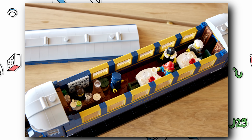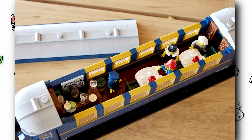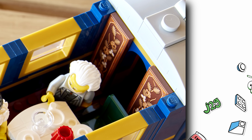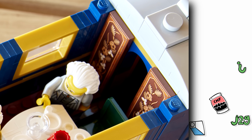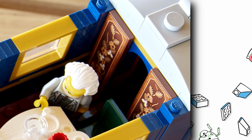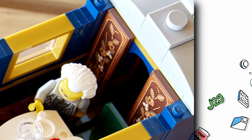And finally, the second passenger car has a lot of dining features. I like how there's an illustrated entryway, which of course you can't really fit a minifigure through that narrow hallway, but I get what they were going for there, with 2 interesting tiles using some stickers that I really like the designs of. Gives a nice autumn feel.